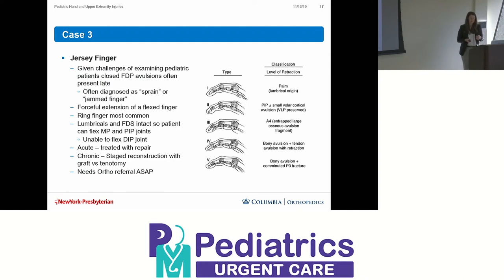We like to fix tendon injuries within 2 or 3 weeks. This kid came in at 6 weeks. It wasn't repairable. So again, this is a forceful extension on a flexed finger. And like I said, it fools you. The lumbricals and the FDS are still working, so there is some finger motion, but they're unable to flex the DIP joint. In an acute situation, we can repair it, no problem. And in a chronic situation, we have to do a staged reconstruction with a graft. And in a kid, that's not a great therapy situation.